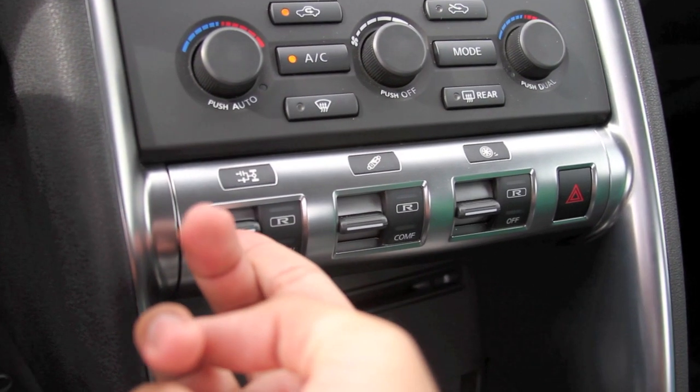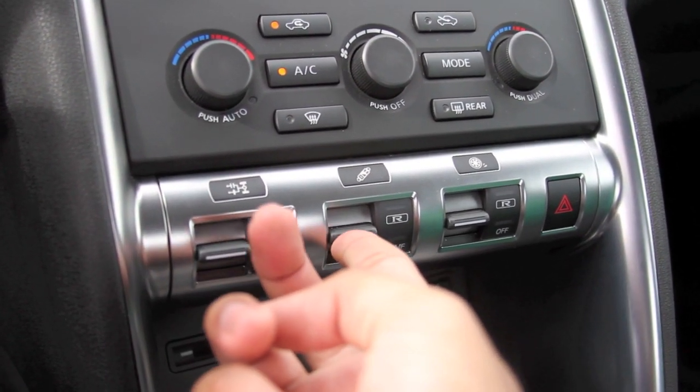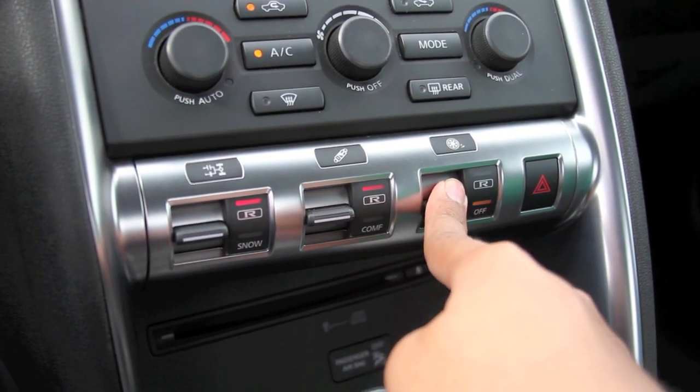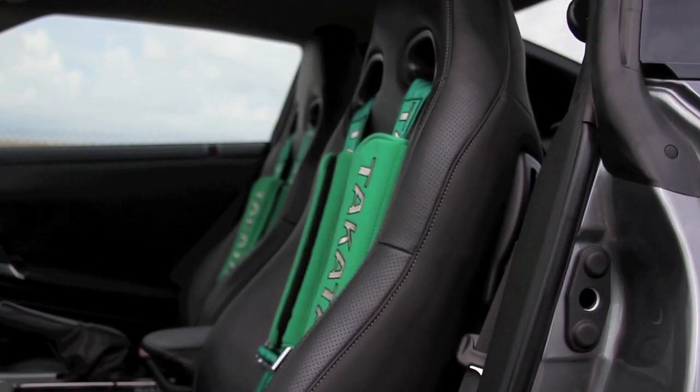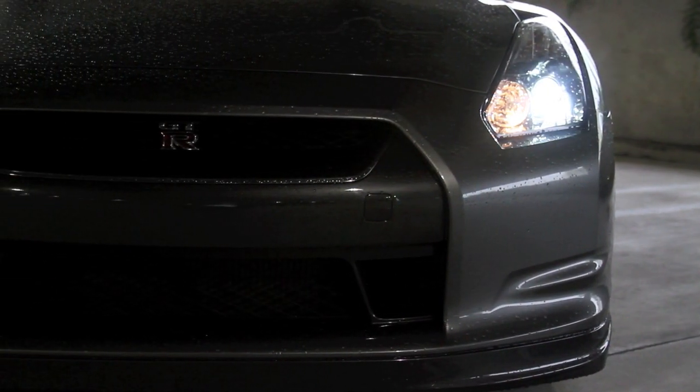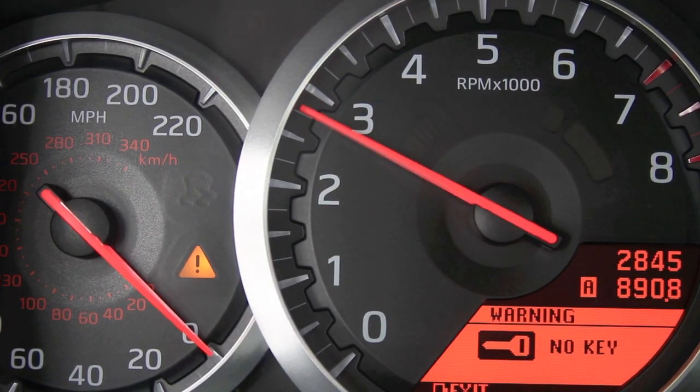Included in the center console are racing settings for the GTR, including a third button which features voiding your warranty. The intelligently designed GTR can even tell when there's no key.